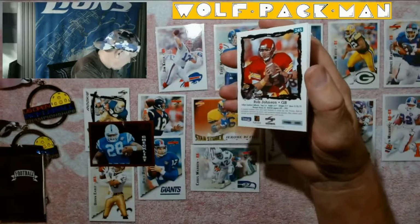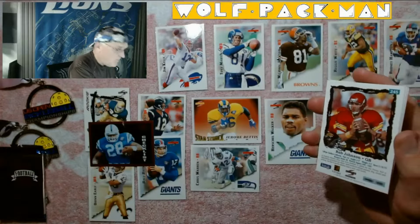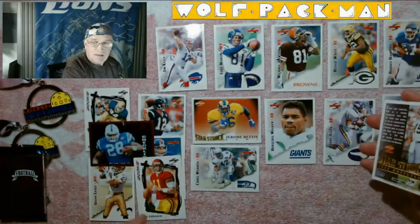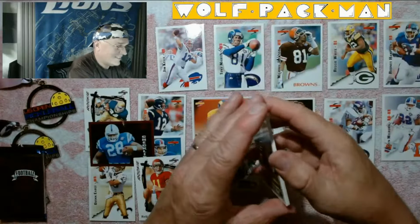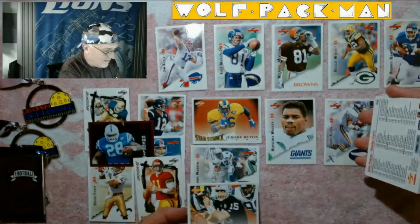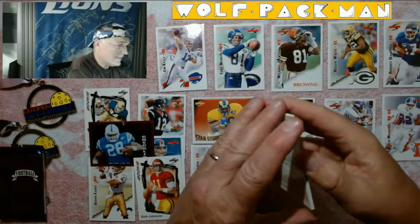Rob Johnson. Sorry, buddy. I don't know what the deal is. Having a rough day? Give me a couple minutes, okay? Rob Johnson. Rookie card. Nice. Here's a Jeff Hostetler, Starstruck. And he looks like he's running for his life right there. Chase Program Checklist. Bummer.